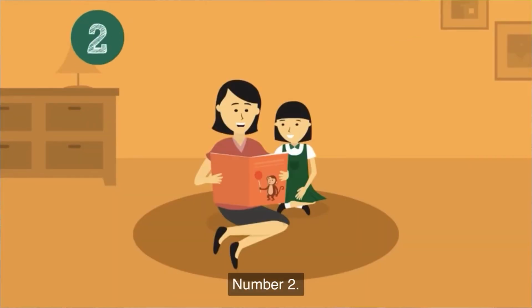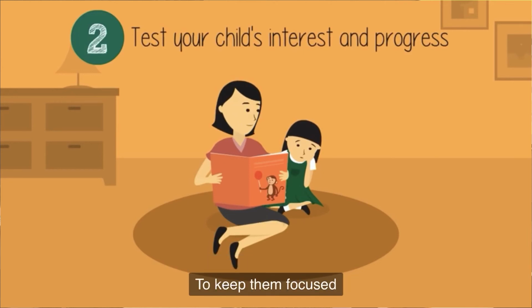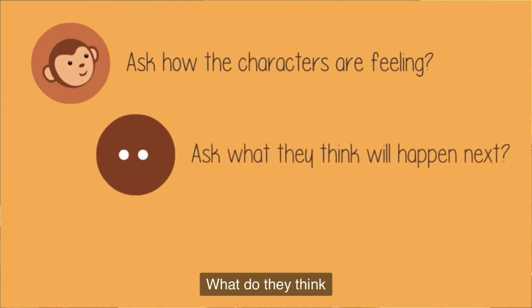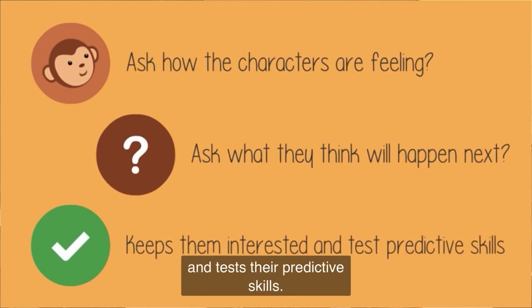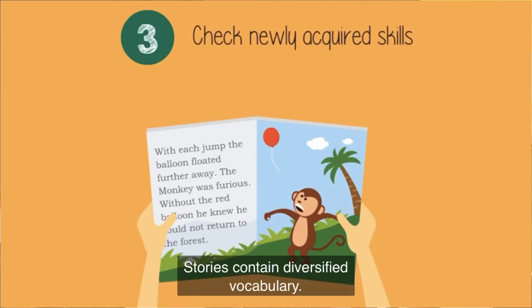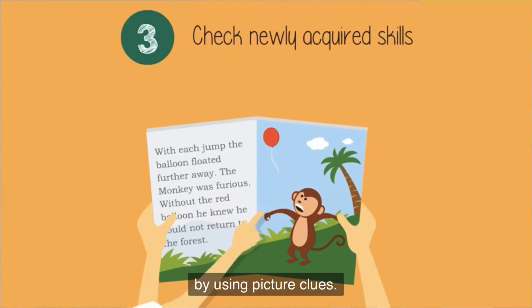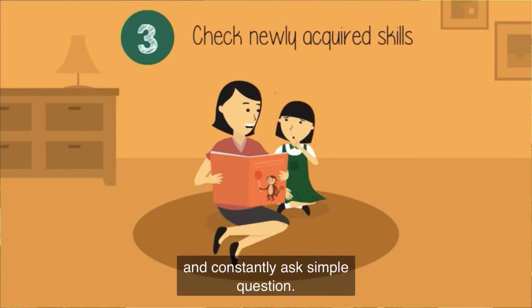Number 2. Test your child's interest and progress. Children can be easily distracted. To keep them focused, ask questions such as how they think the characters are feeling. What do they think will happen next? This helps to keep them interested and tests their predictive skills. Number 3. Check newly acquired skills. Stories contain diversified vocabulary. Whenever new words pop up, make them guess the meaning by using picture clues. Break down sentences that they do not understand and constantly ask simple questions.